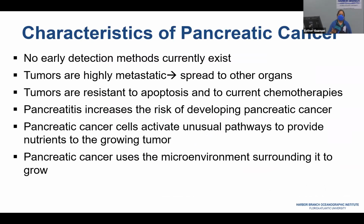So why is pancreatic cancer so aggressive and so difficult to treat? One of the main problems is that there are no early detection methods that currently exist. Now there's talk of approval of a blood test that will help to detect cancer, so pancreatic might be included in that, and if that happens, that should improve our statistics. But it's not only that, those tumors are highly metastatic, meaning they spread to other organs. And normally when patients are diagnosed, the cancer has already spread to other organs.